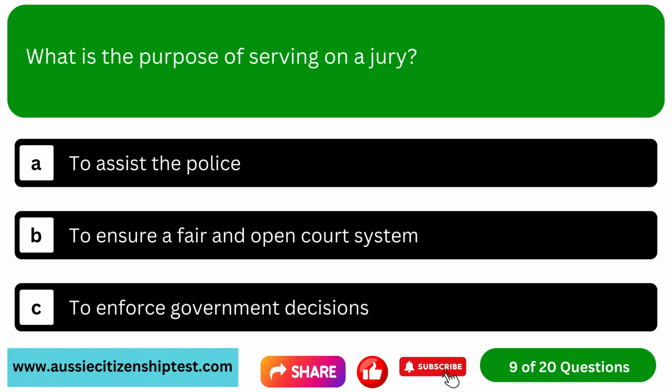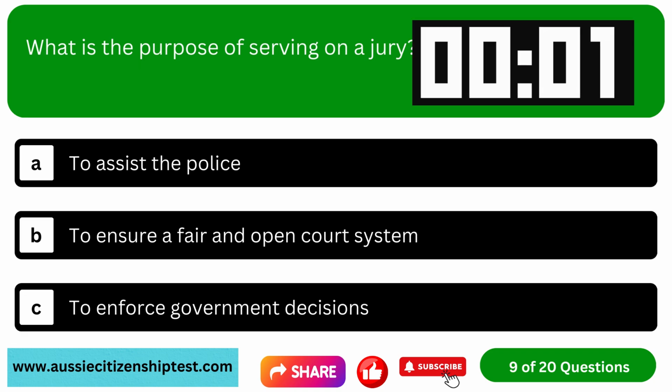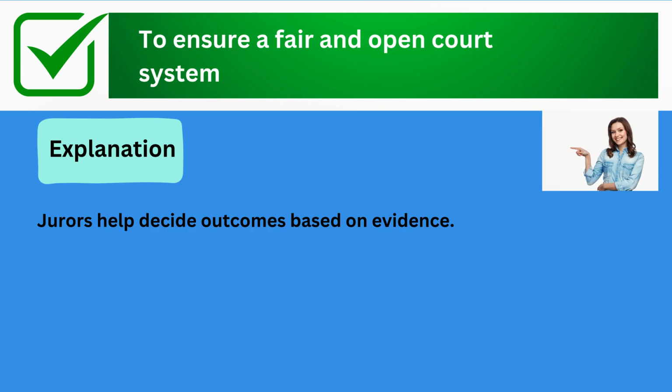Question 9. What is the purpose of serving on a jury? Option A, to assist the police. Option B, to ensure a fair and open court system. Option C, to enforce government decisions. The correct answer is to ensure a fair and open court system. Explanation. Jurors help decide outcomes based on evidence.